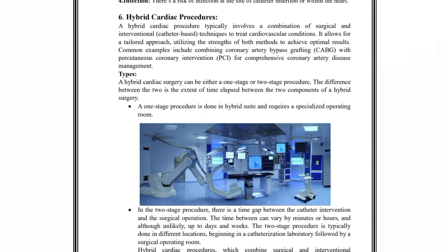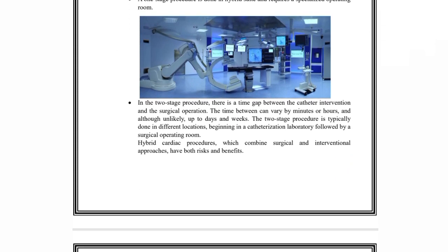There are specific differences between the one stage and two stage procedure, especially an extent of time lapse between the two components of the hybrid surgery. For example, a one stage procedure is done in a hybrid suite and requires a specialized operating room, like the whole area would be for the hybrid cardiac procedures. But in the two stage procedure there is a time gap between the catheter intervention and the surgical operation. For example, whenever you get your catheter placed inside your heart, after a specific time the surgical operation would be performed on the patient, in order for the surgery to get done.